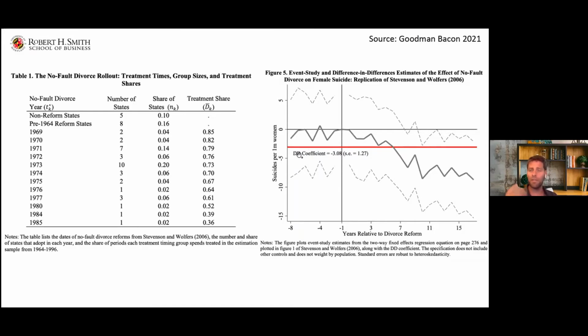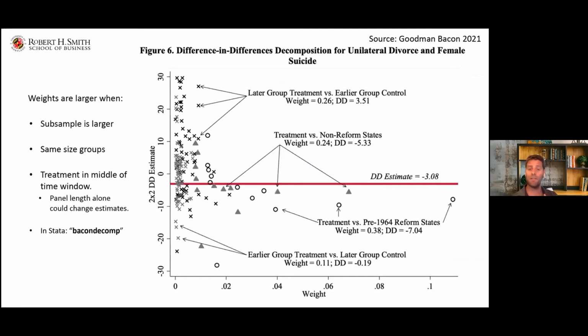Okay, so he runs this kind of standard diff-in-diff model that you would get, this two-way fixed effects, and you would get a coefficient here of negative 3.08. And you can see here, this is what the event study plot looks like. So what Goodman-Bacon's paper is really about is what's underlying this DD coefficient. And what he does is he develops this decomposition theorem where he decomposes that overall estimate into all of those 2x2 differences and their concomitant weights. And he develops a Stata command that allows you to scatter them against each other. Okay, that Stata command is bacondecomp. And this is what it looks like in his example.